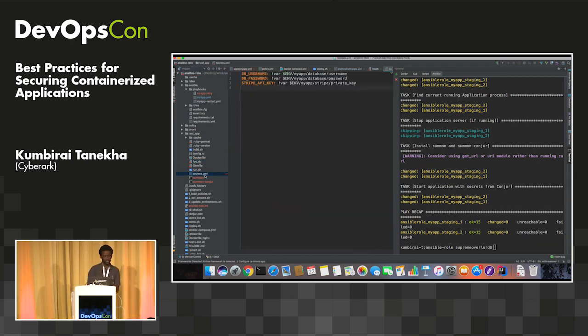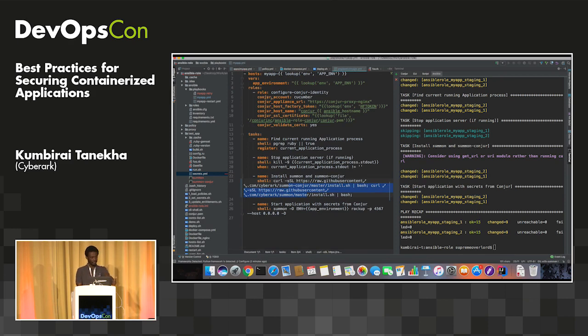So let's have a look at the secrets.yaml that I have. So that's interesting, right? There are no secrets here. All I have here is essentially the identifier in Conjur of where that secret lives. And I'm actually able to prepend this environment variable, which says behave differently depending on what environment you're in, right? So what actually happens in the background is, so we have this role, right? And what this does is it establishes machine identity. And then we have a bunch of tasks.